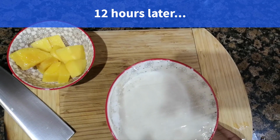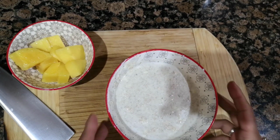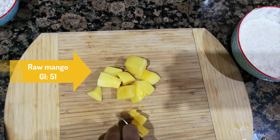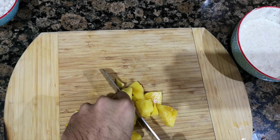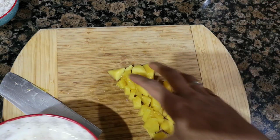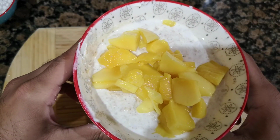Okay, so you can see now these are the oats overnight. You can see that the milk has soaked up, they've sort of doubled in size. So I'm just going to put the oats to one side now. I've got some big chunks of mango here to top. They're too big, so I'm just going to chop them up small. And that's it. I'm just going to top it up with mango. And the last step, eat it and enjoy.